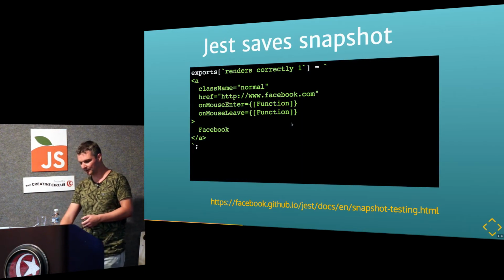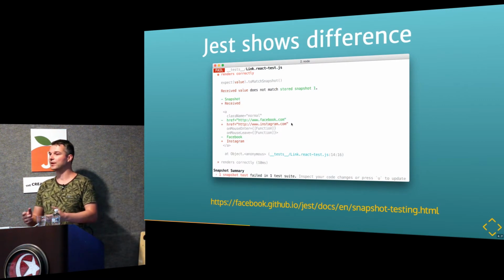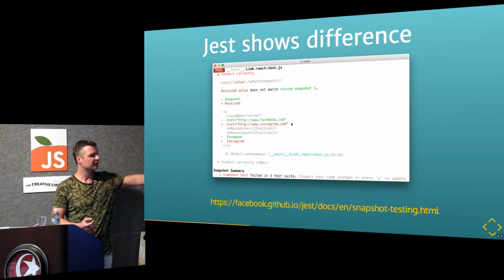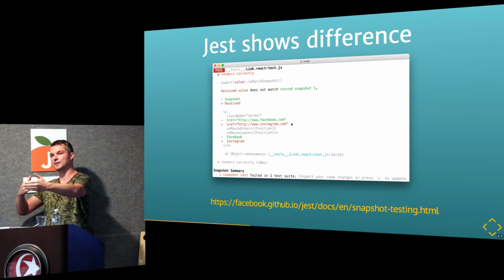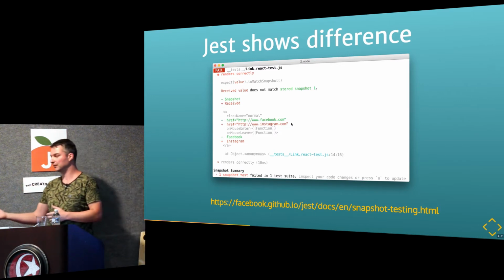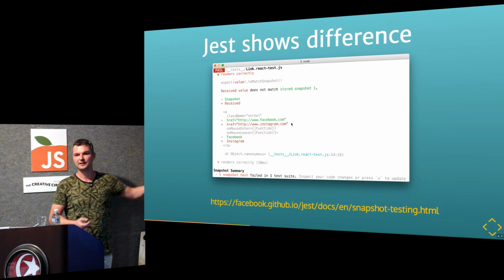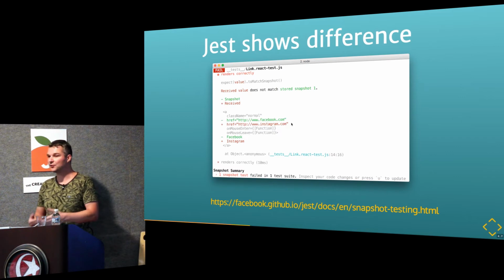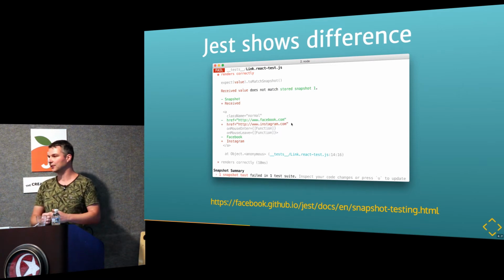Next time you run the test, let's say something is different. Maybe you rendered a different website. But the Jest test runner will give you an intelligent comparison, and it will show you the difference between the previously saved snapshot and the value you just got. And instead of saying expected true to equal false, which tells you nothing, it will tell you line by line in red and green what it expected and what it got. And you never had to write any boilerplate. You just had to say, I expect some value to match the snapshot.